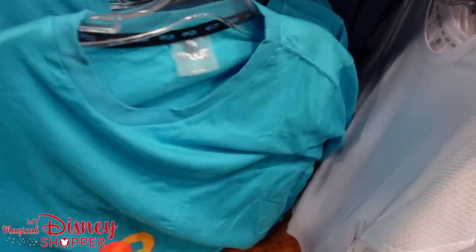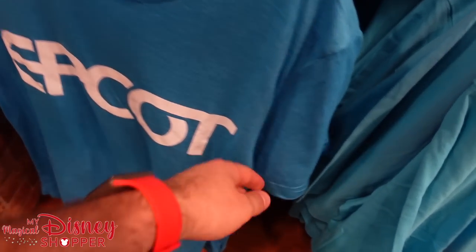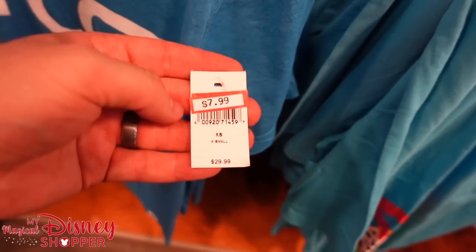They also have this awesome blue Epcot top as well. They have that in medium and large, going for $22.99. And this blue Epcot top in extra small and small only for $7.99. It's a really great price.